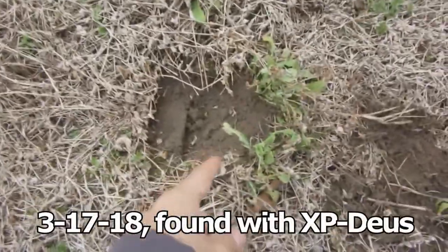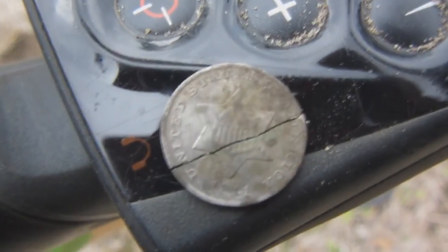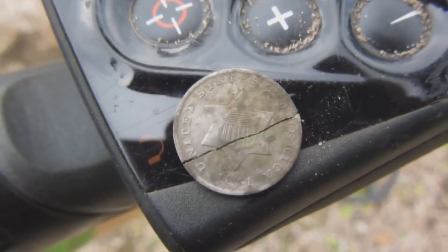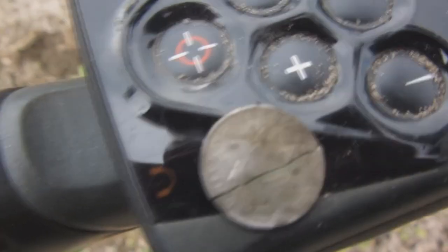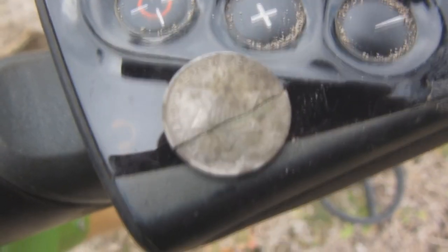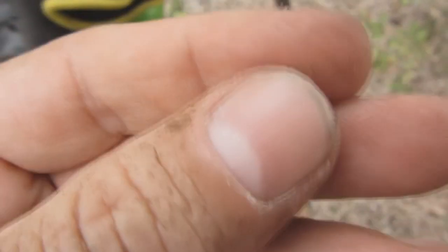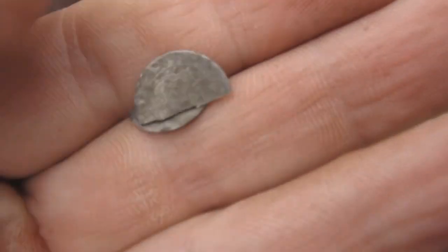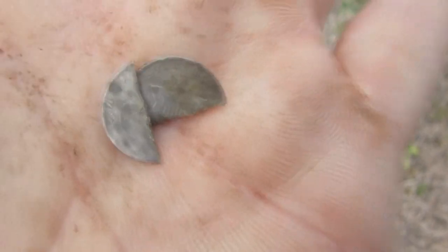Okay guys, right there was my next target. It was barely on the surface. I just took my shovel and scraped it, and check what just popped out of the hole. A trime. Bittersweet though, I believe I must have broke it with my shovel. I believe the date's 1851. Oh, it's a bittersweet find. But hey, it's a silver coin. A trime. Oh man, look at that.